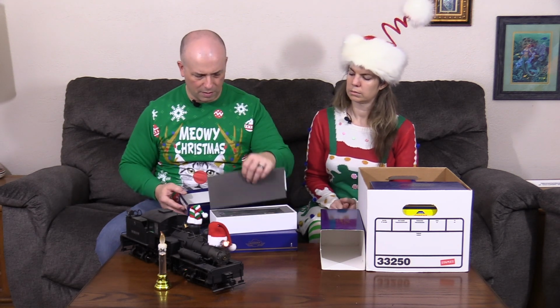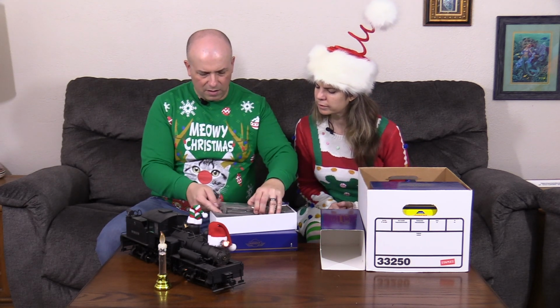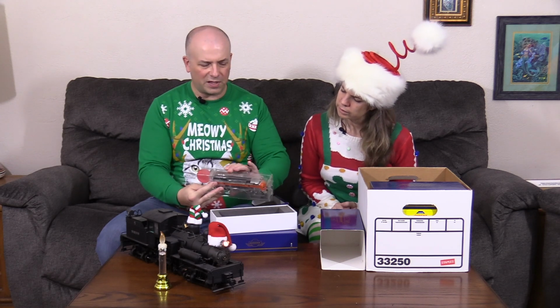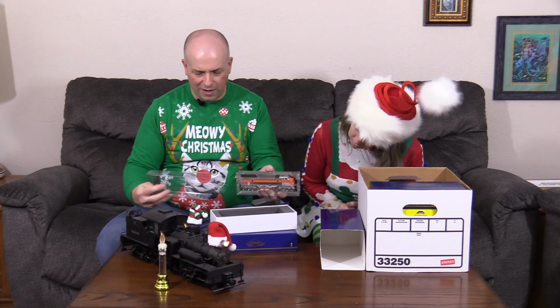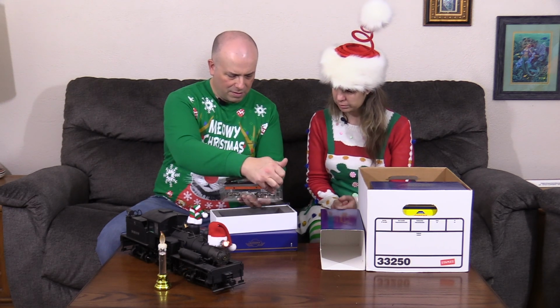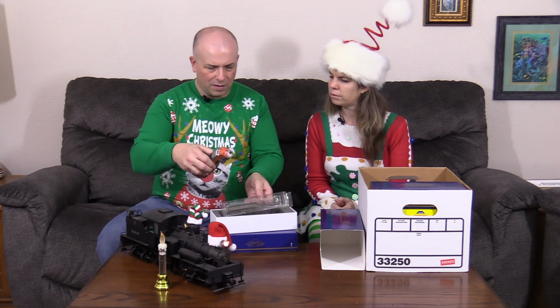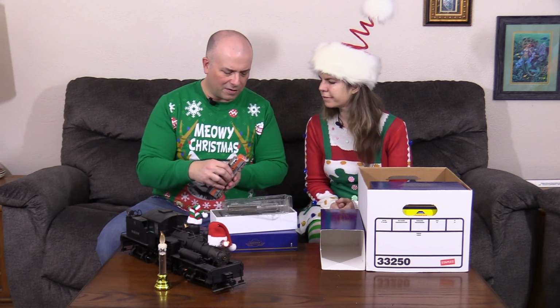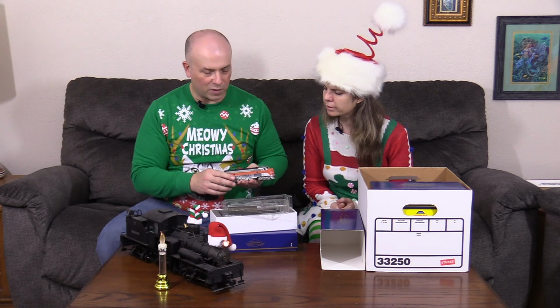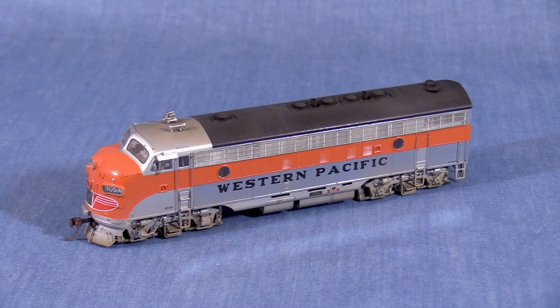Okay. This one, on the other hand, this is a Western Pacific FP7A. With the same front. That's cool. Yeah, this is the passenger version. It's slightly longer. This is 805A, which is the one that's been preserved up in Portola, which I've actually seen myself a couple of times.